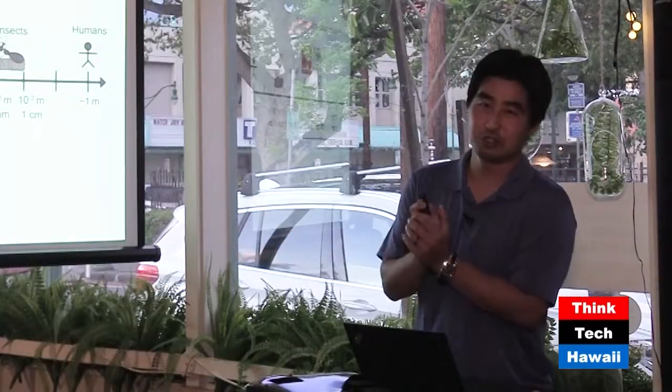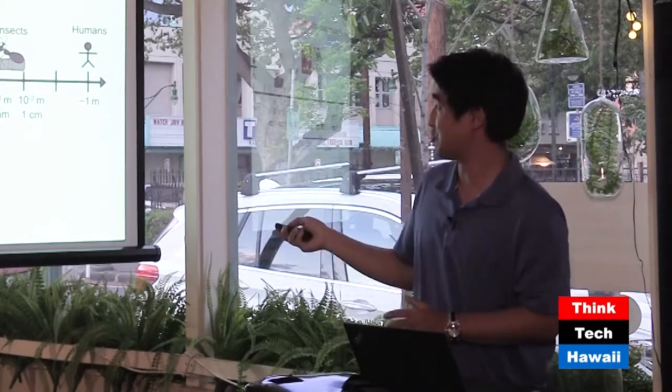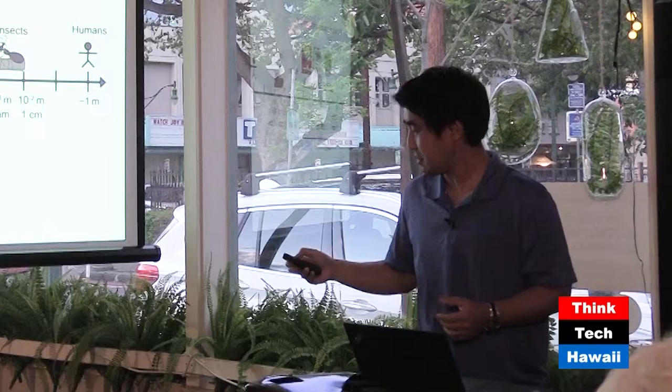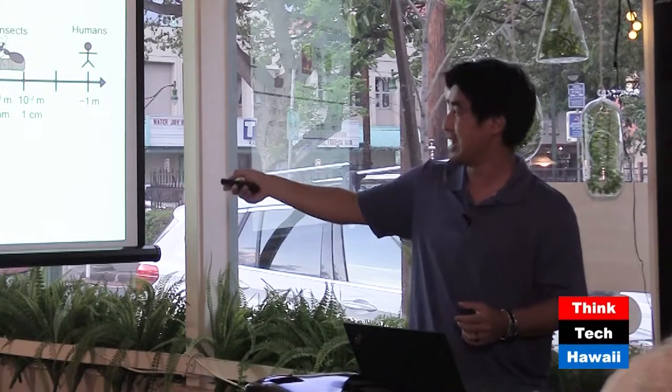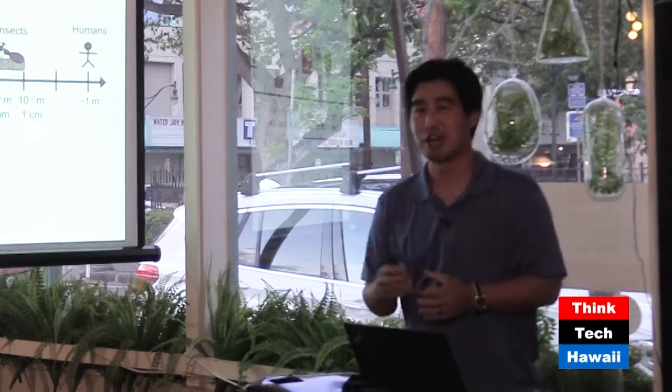Once you go to a tenth of a micron, then you enter a new range called the nano range, or nanoscale range. Things that would be naturally occurring in that range would be things like viruses. And then once you go below a nanometer, a tenth of a nanometer, then we're really talking about atomic scale.